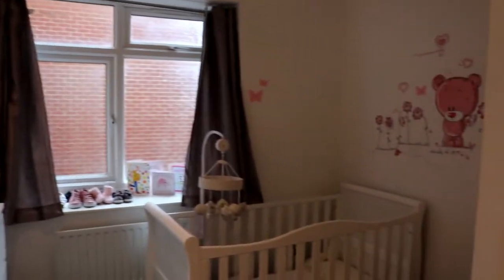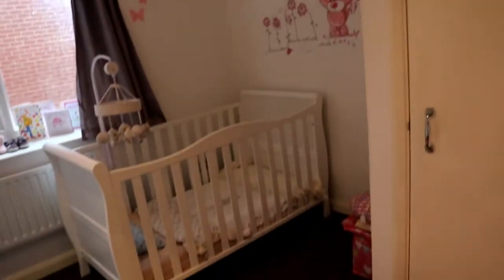I think it's a great room for a little child, and if we were staying in this house for a long time, she would have grown with it. I would have been able to redesign it and put like a double bed, so it's quite practical. I think it's a beautiful room. And yeah, I like how I designed it. It's very girly, but it's not too much.